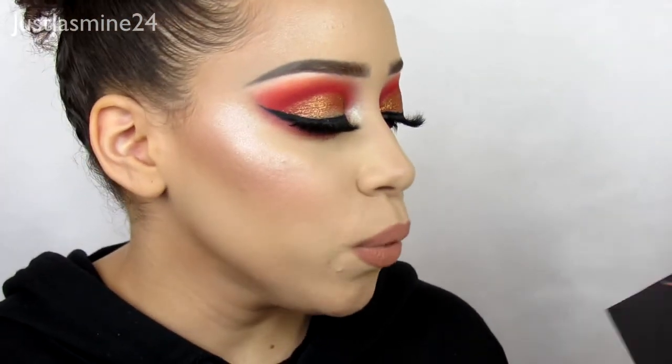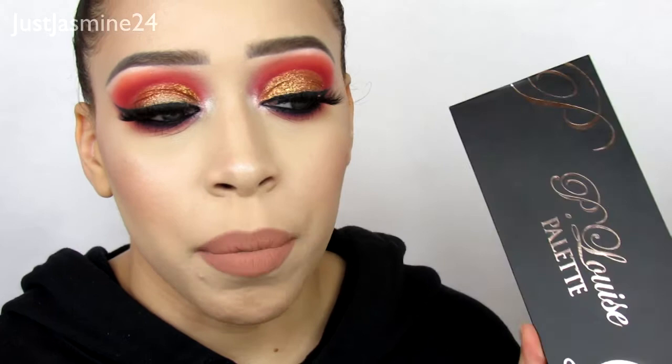So moving on to the eyes. So the P.LOUISE palette, this is their first palette. They're coming out with a second one. I'm thinking about picking that one up later on. But this one, I had to pick it up because I've heard so many great reviews about this.